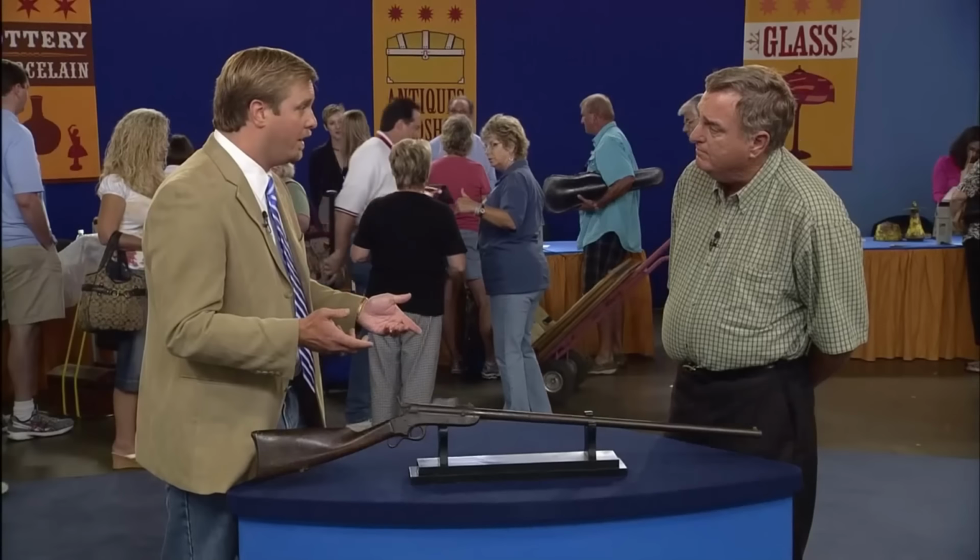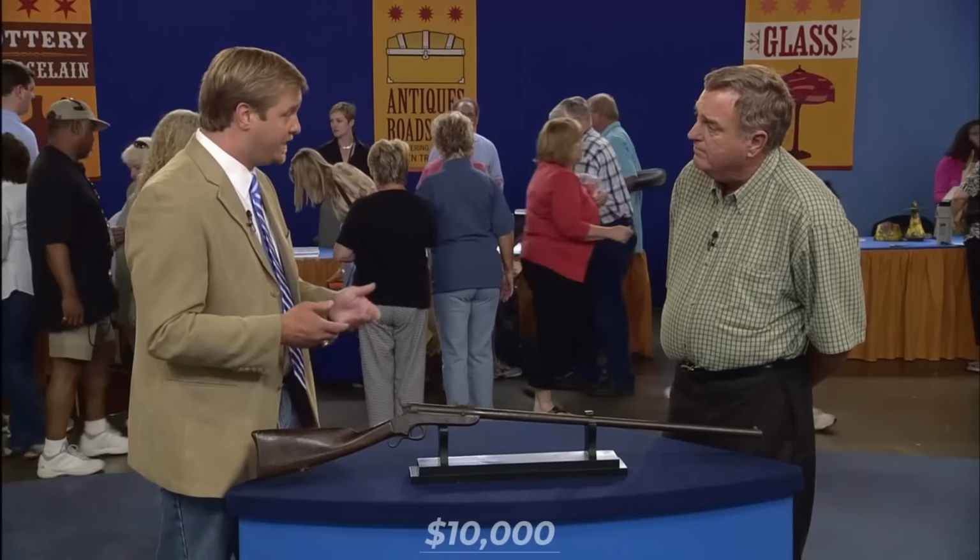I feel that the gun today would retail for about $10,000. And to me, it's more historically significant than that, but that's where it would bring in today's market.